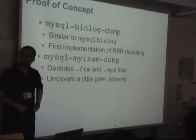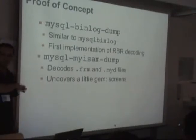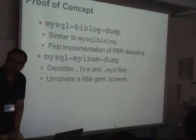How is that different from MySQL binlog with, I think it's the hex option or something? The hex option just gives you the hex string, and now your brain has to... But you get the query too. There's one option where you get the query in MySQL binlog. Yeah, that's what they added after I showed them how they could do it. Oh, okay. So you did binlog dump first? Yes. Oh, because I was like, why would you do binlog dump if they already have binlog?